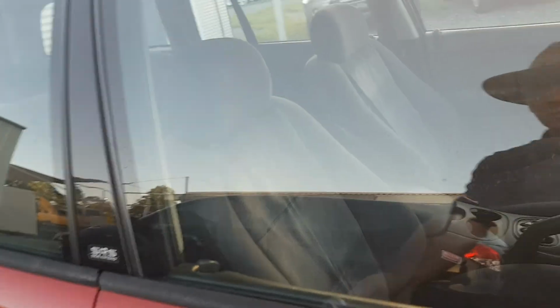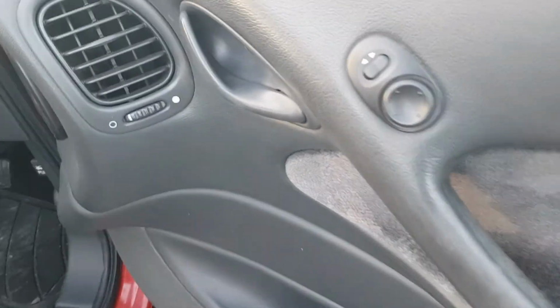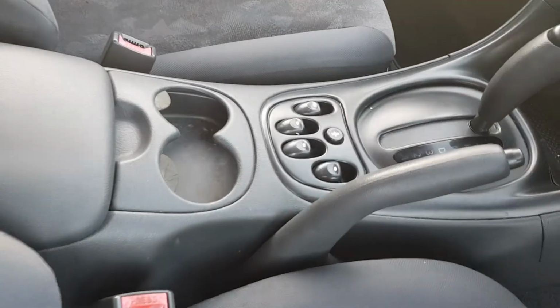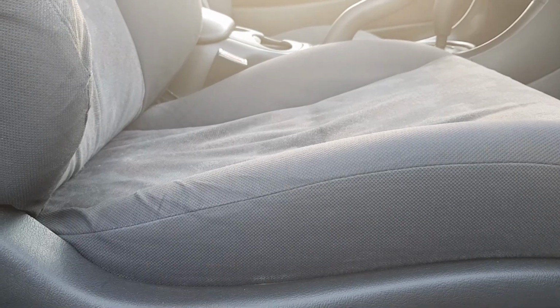So let's go for a look around inside. You can see there that we've got all the power windows happening there. We've got the power mirrors there, power windows inside. Got an electric gadget on the seat so you can fiddle with that. That's all working. See how the seat's going up slowly. So if you're short, put it up there. If you're tall, you put it back down. And then there's the lever there to pull the seat back and forward.